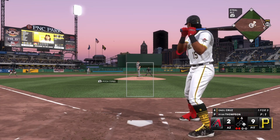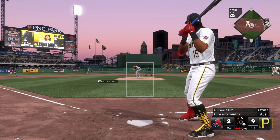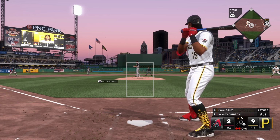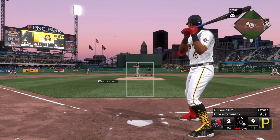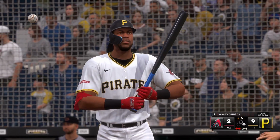Next to bat will be the Pittsburgh cleanup hitter, Oneil Cruz. 1-for-3. Swing and a miss as he was late. 0-1.